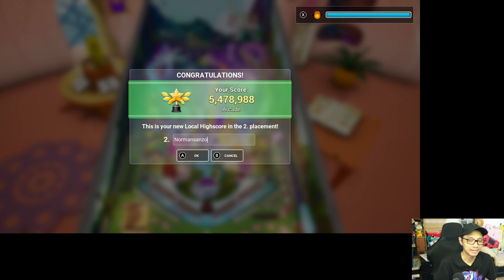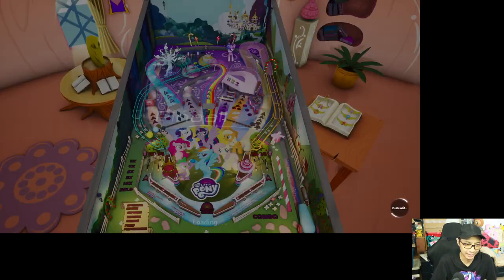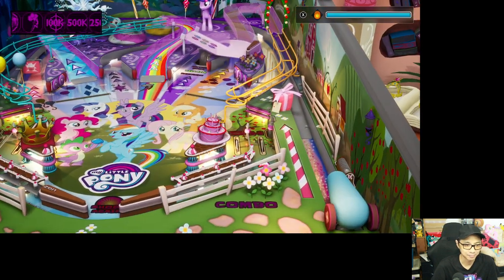But I have no idea how to really play pinball, because there's nudging and whatnot. Nudging is basically hitting the board or the table to influence the ball to move in a certain direction. I'm not really good with that. I still struggle with the basic concept of how to play.